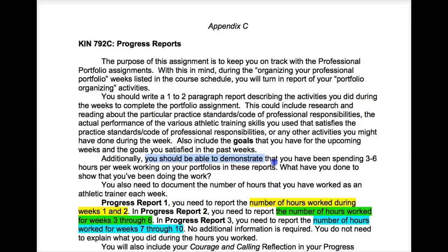Now, the critical thing is you should be able to demonstrate in these reports that you have been spending 3 to 6 hours per week working on your professional portfolio. That's what you should be doing in this class. You should be spending anywhere from 3 to 6 hours per week on your portfolios. Okay? So you need to describe to me what you've been doing during the weeks.